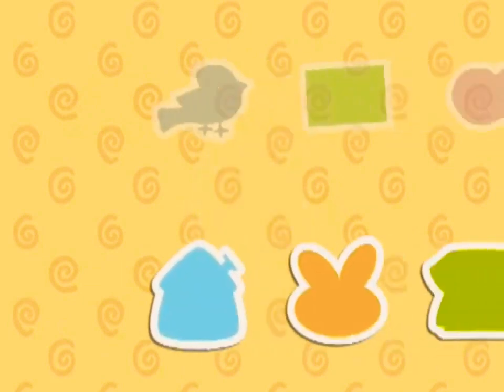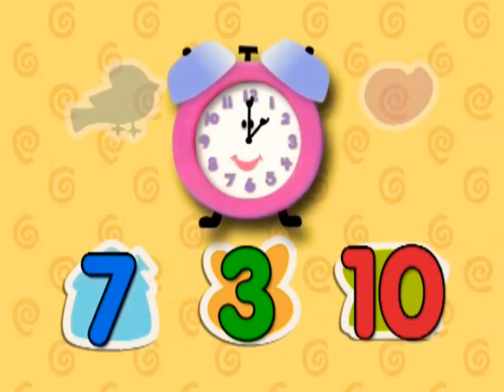Tickety's little hand is on the 6. It's 6 o'clock. 1, 2, 3, 4, 5, 6, 7, 8, 9, 10, 11, 12. What hour is Tickety pointing to with her little hand?